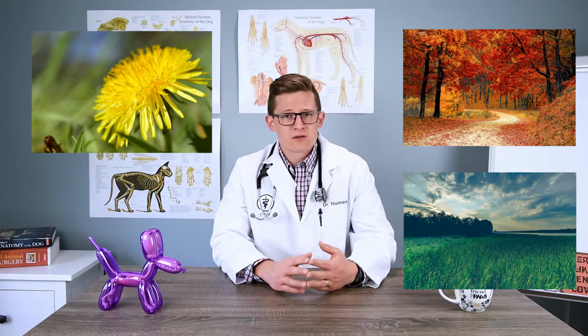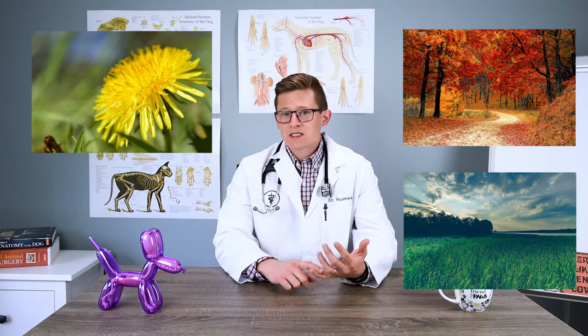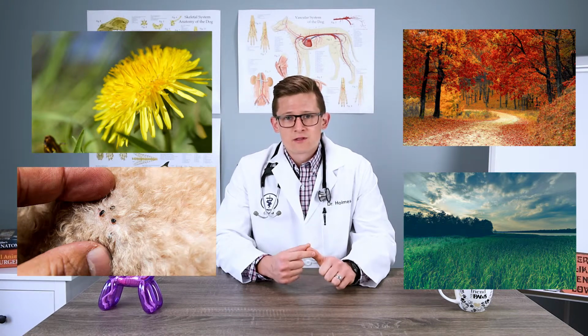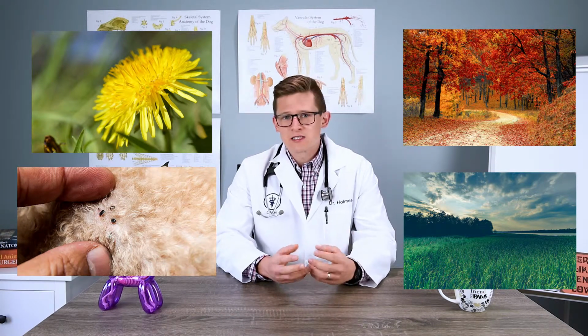Environmental allergies are things that are all around. So trees, grasses, weeds, all the pollen associated with those. Dogs can be allergic to dust mites. Fleas are a major allergy for dogs. And there's several other things like molds and various other things floating around in the environment that your dog may be allergic to. So, again, we've got food and we've got environment.